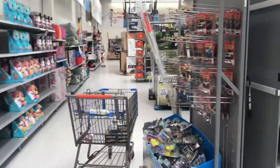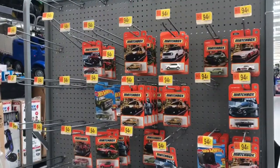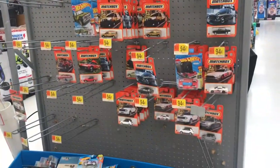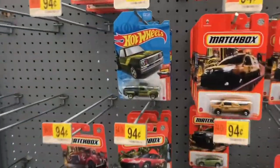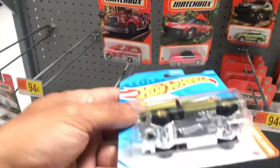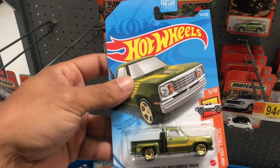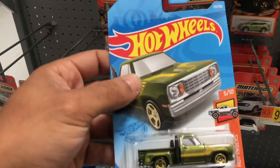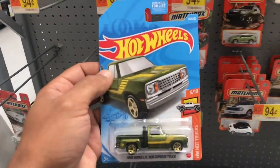So as I was leaving, y'all, I went around this corner and I seen a couple pegs filled up with the Matchboxes. But do y'all notice what I noticed? Something that I wasn't hunting for, but definitely gonna leave with it. Treasure hunt, baby. This is one I don't have in the collection. Definitely was happy to find it. Can't even say I was actually hunting for this one, but I'm happy I found it, that's for sure.